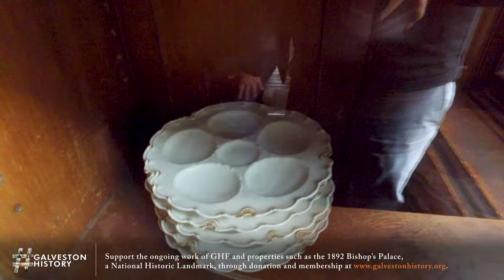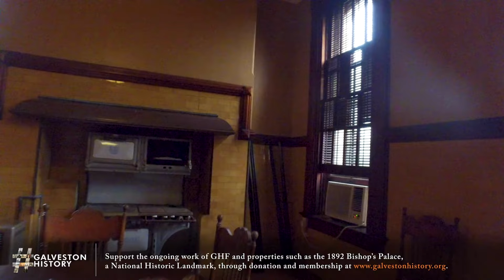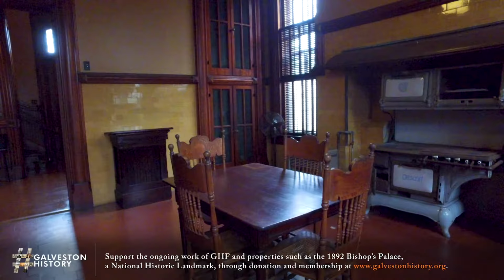So the next spot we're going to go into, which is not as grand as people's houses these days, is the kitchen. So this really has a more utilitarian function in the house. The actual kitchen was in the basement, and the food was brought up through the dumbwaiter out here in the hallway and brought here to just be warmed and served.